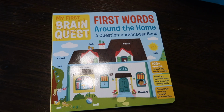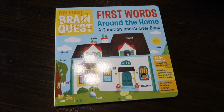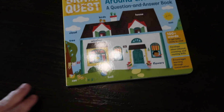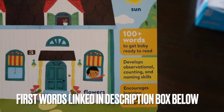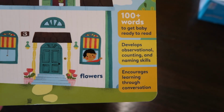In today's video, we are going to be sharing my first Brain Quest, which is first words around the home. It's a question and answer book. This is a book that was sent to us by Timberdoodle as part of their blogger program to share with you. This one has 100 plus words to get baby ready to read, develops observational, counting, and naming skills, encourages learning through conversation.